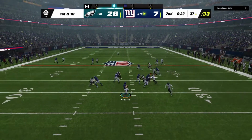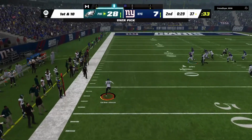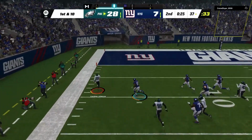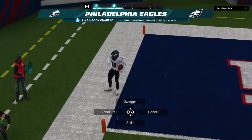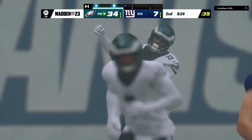They'll look to throw here on first down. And for the third time here in this half, it's intercepted. Chauncey Gardner-Johnson with a pick, and he takes this one back into the end zone. And the Eagles defense gets a pick-6 TD.